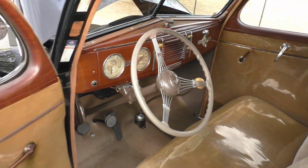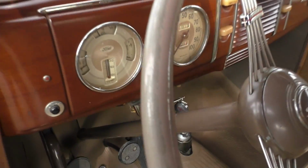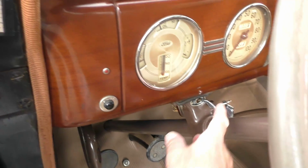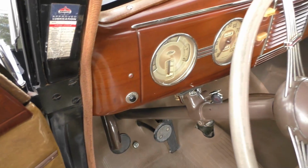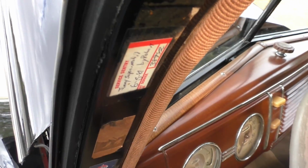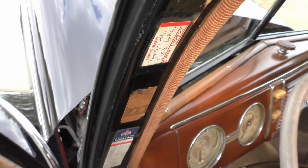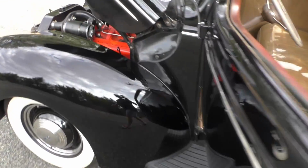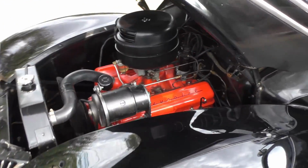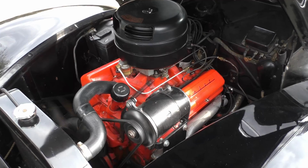All right, as promised, we're going to fire it up here and kind of give you a feel. I've got her in neutral. Just flip the key on there. Starts up just like that. Nice little 283 Chevy, just idling away.